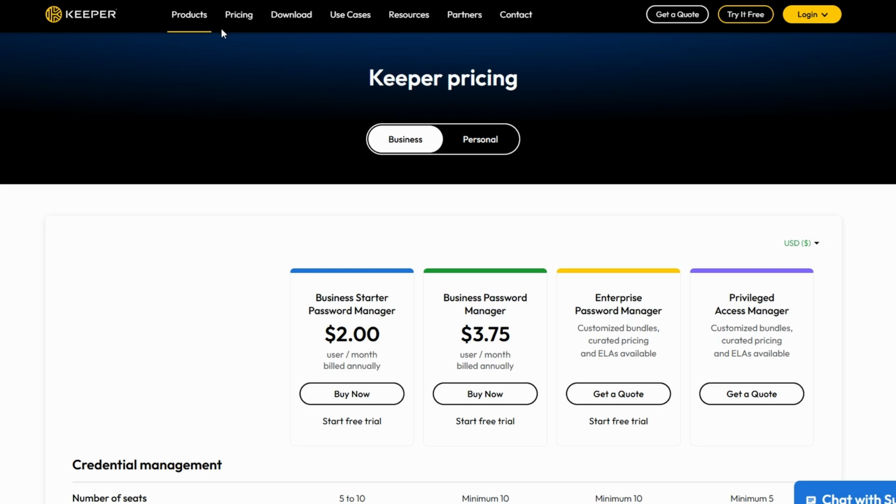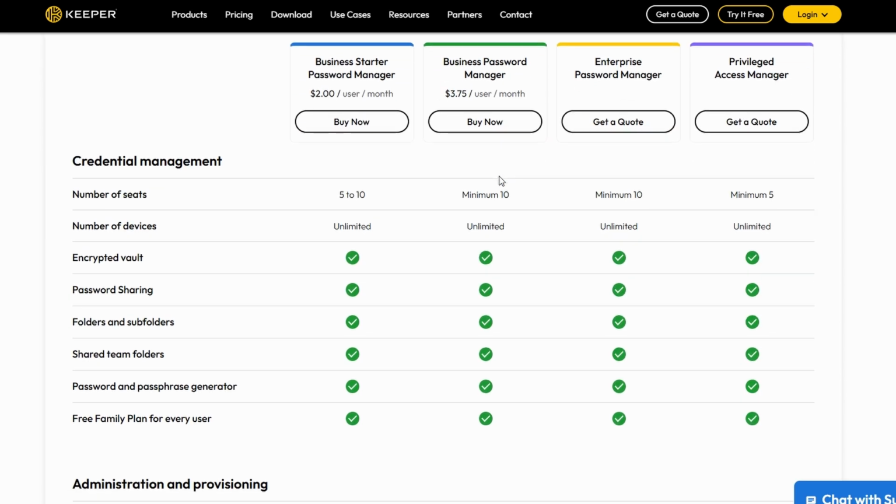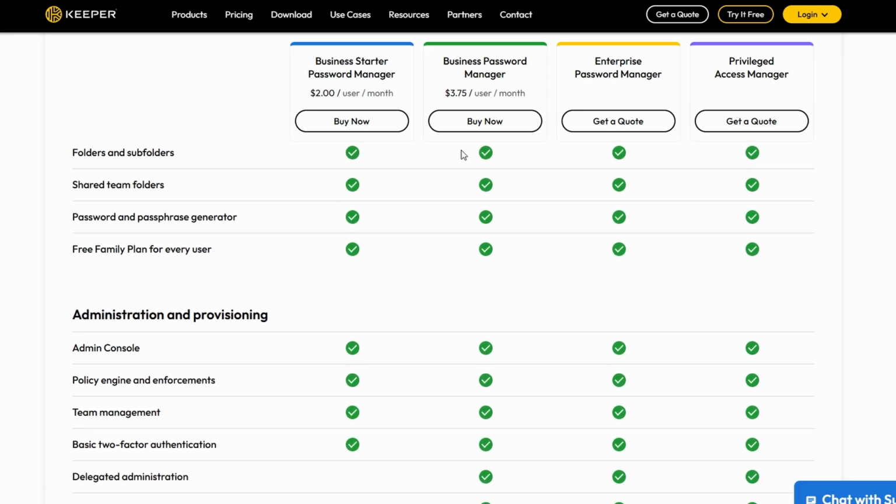For businesses, Keeper also offers business plans that cater to larger teams and organizations. These plans include added features, such as group sharing and enhanced administrative controls, making them ideal for companies looking to streamline password management for multiple employees.